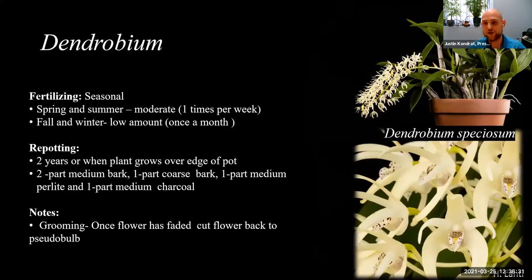This is another dendrobium species here from Australia, actually pictured here. And there again, fertilizer, it's gonna be similar to the routine that I mentioned before. And repotting, they're again on that cycle, 2 years. And this is a little bit coarser media since most of them are epiphytes and need that air. So you'll be using a little bit coarser of the growing particles that I mentioned. And there again, once flowers have faded, you'll cut back to the pseudo bulb.